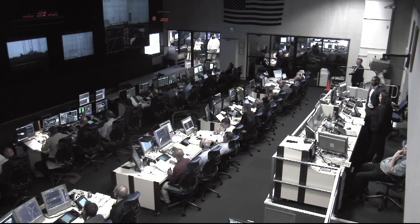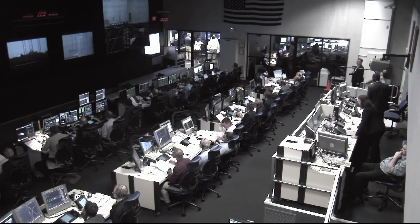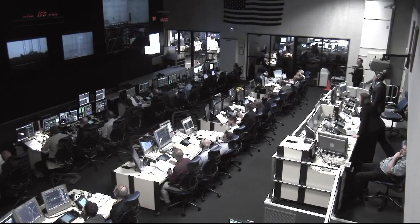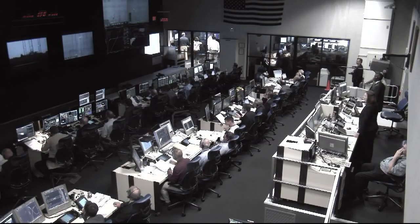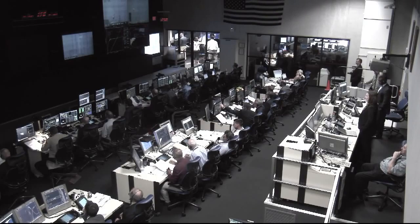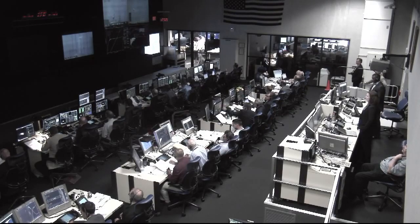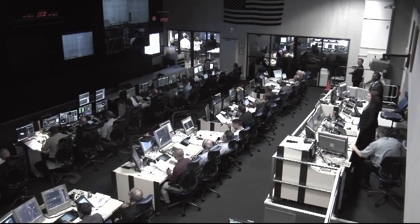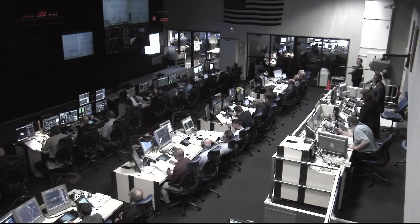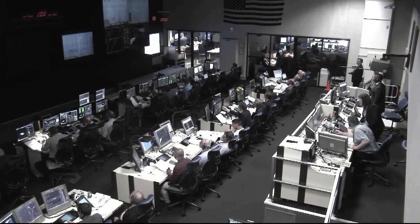We're getting good usable data. Attitude is nominal. Antares performance is green under stage 2 burn. Avionics power is nominal. And we have stage 2 tail off and burnout. So the second stage finishing up its job. Vehicle will now orient itself for payload separation. We will settle rates and point the Cygnus in preparation for the separation of the Cygnus.